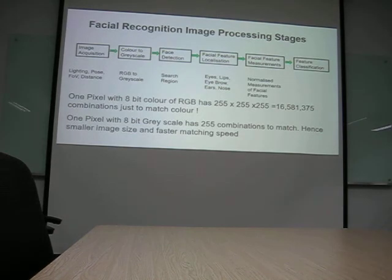So I just share with you the image processing part, just to do it for facial recognition. The first thing, you need to acquire the picture: lighting, effect, pose, field of view, distance. Then you convert to grayscale. Then you do a region search. When you convert, you need to search where are the eyes, ears, everything.